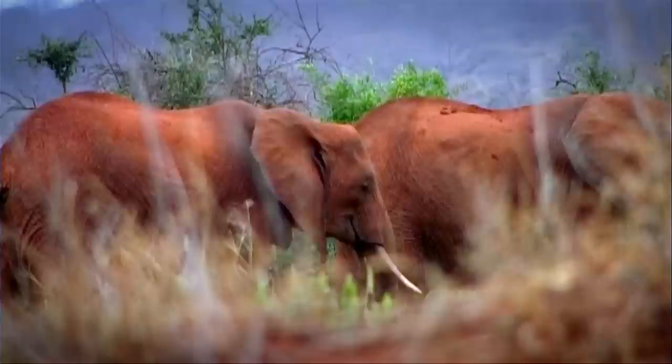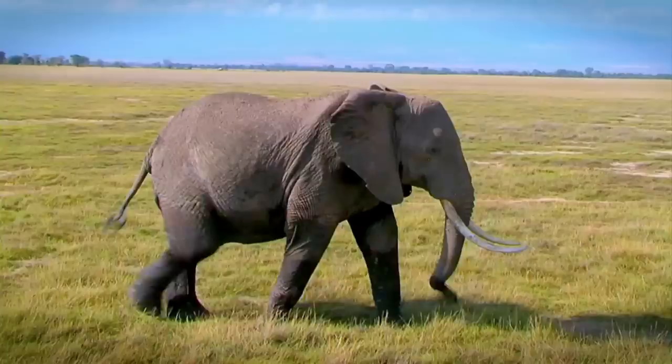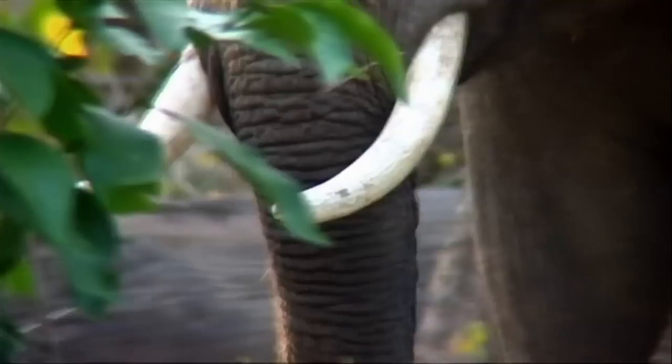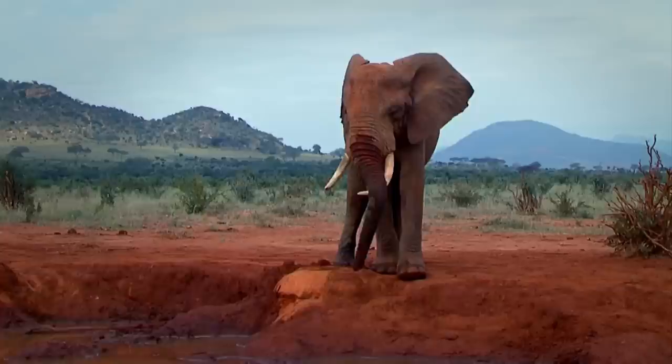Those famous tusks are really just teeth. They are the only two front teeth an elephant has. These tusks can grow to an incredible 3 meters, more than 10 feet long. They are both a blessing and a curse. Tusks are one of the elephant's most useful tools for foraging and digging, ripping bark off trees, as weapons, and for resting a heavy trunk.